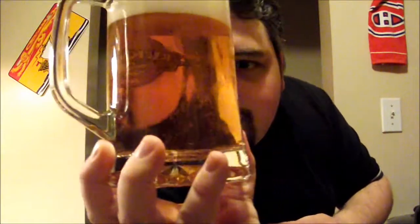Lots of carbonation through the body of the beer. Let me see if you can see that here. You see lots of carbonation coming up through. And this isn't one of those mugs that's got etchings down at the bottom. This is just a normal Rickards red mug. So yeah, let's get to the smell.